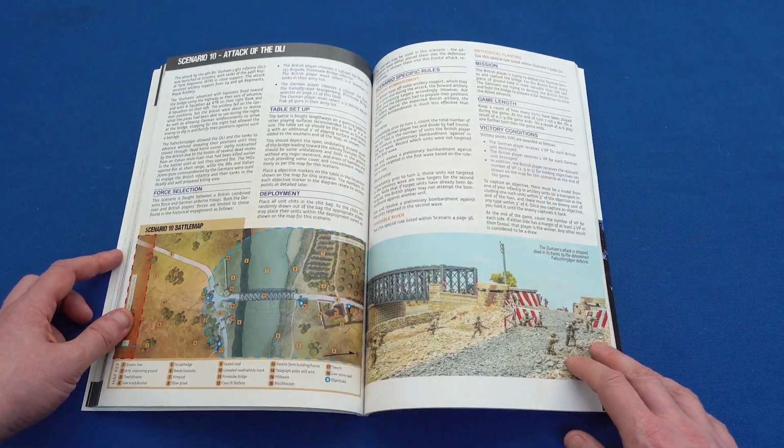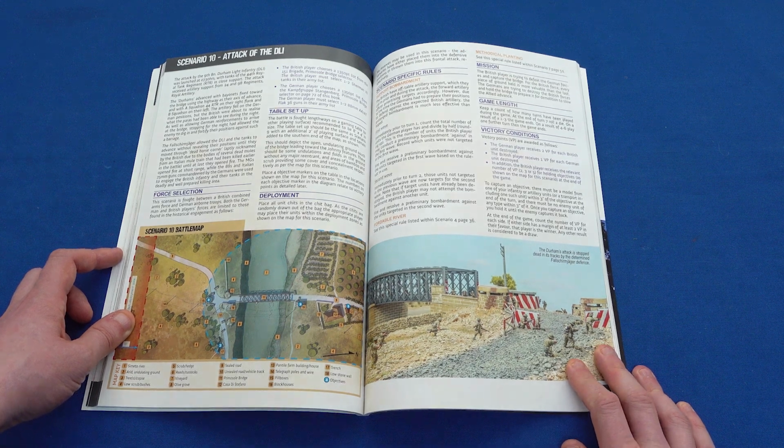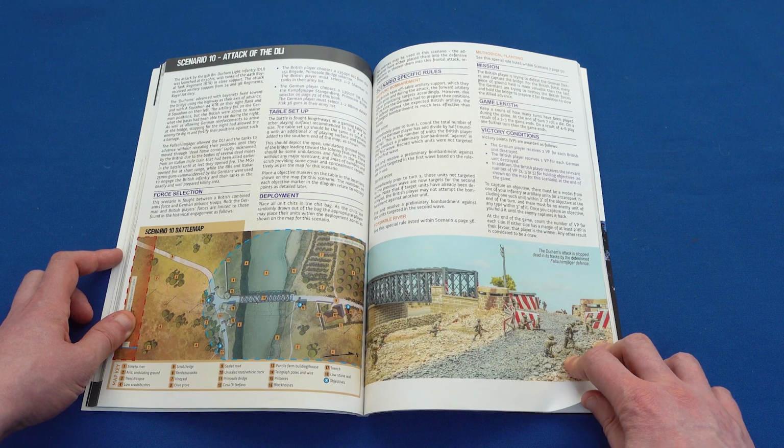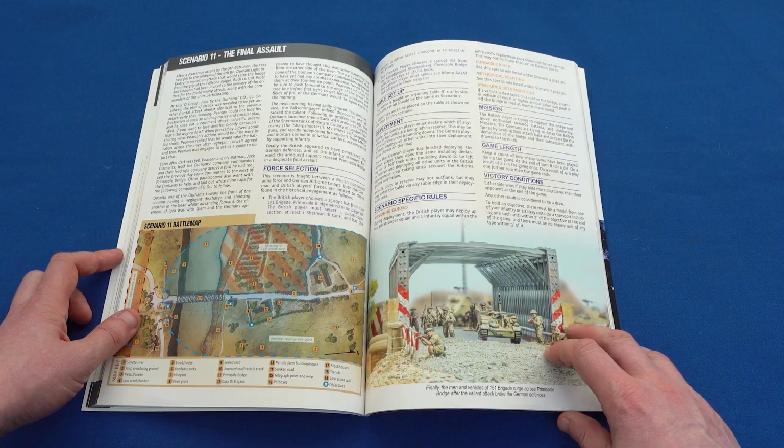And then we're not leaving the bridge for the final few scenarios, which is the attack of the DLI. That's the Durham Light Infantry, who came along to add some much needed assistance. They also brought some tanks with them too. And then the final scenario is the final assault.